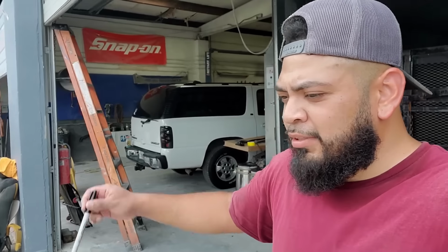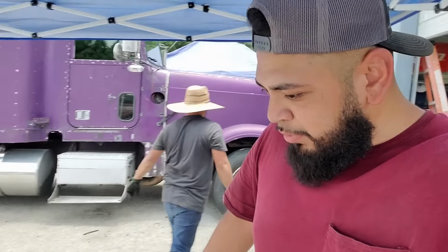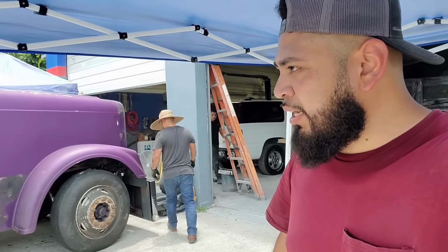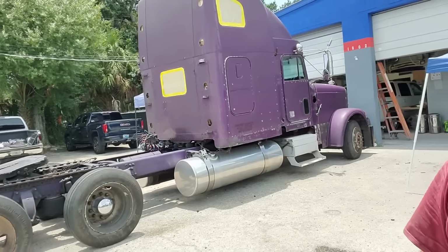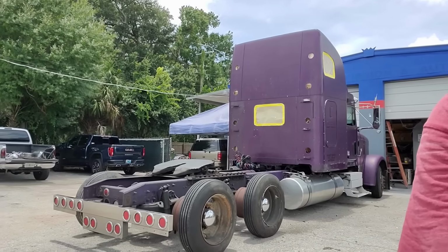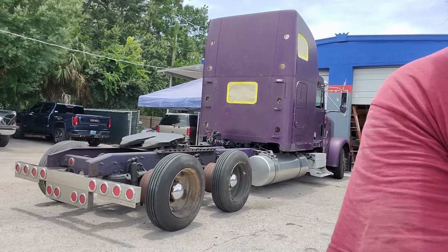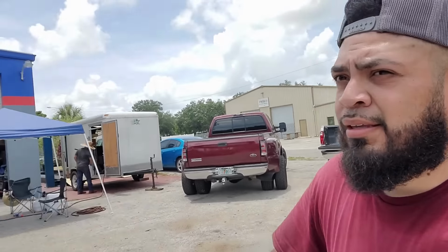But that's the truck. Like I said, right now we're cleaning everything up so we can see if it's gonna fit in the shop. Honestly, I don't think it is. But you never know. I hope it does because that sucks. There's another angle. I don't know if y'all can see it. Can't, the sun's in my face, so I don't know. But that's that.